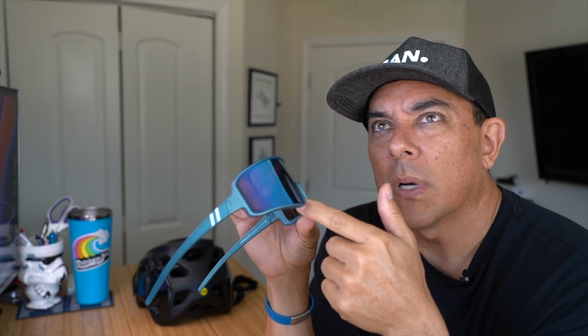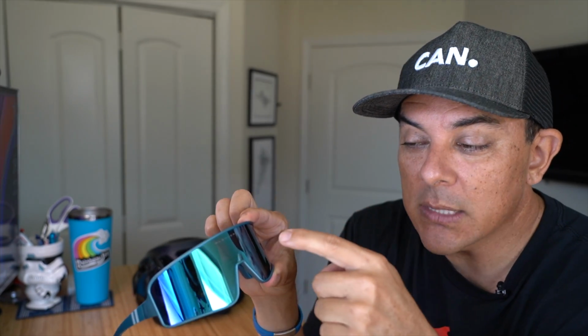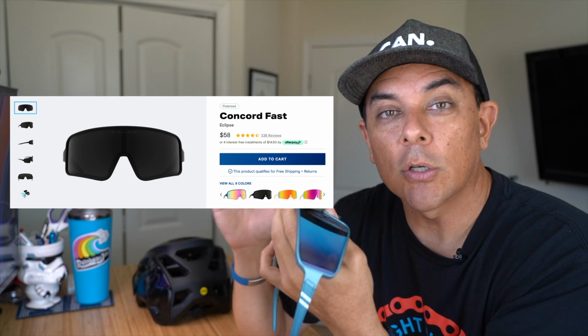So it's much different than, let's say, Oakley. If you're looking for the Sutro, you find the Oakley Sutro, and then you can see all the different lens combinations below, but it's still called the Sutro, and the lens has the name. With these guys, each frame and lens combination is its own name. So this is called the Rainwalker, and if I were to choose the one with a black frame and black lenses, that's called the Concord Fast.